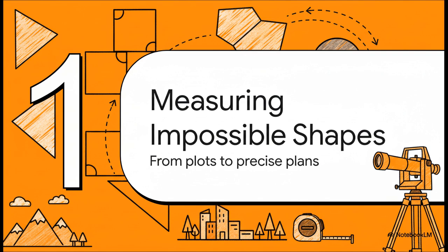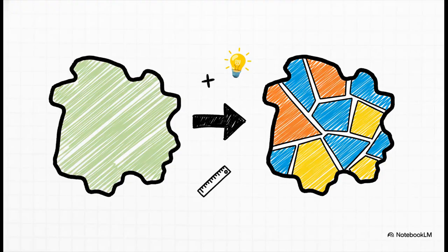Yeah, those formulas you learned in high school for squares and triangles, they're not going to cut it when you're dealing with a winding riverbank or a hilly field. So the solution is actually pretty brilliant in its simplicity. If you can't measure the whole complex thing all at once, you break it down. Surveyors divide up an irregular area into a series of smaller, regular shapes like trapezoids that we do know how to measure easily. It's really the art of clever approximation.